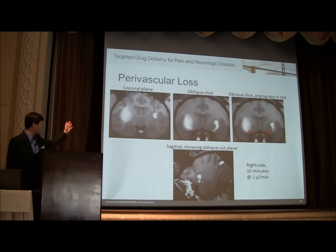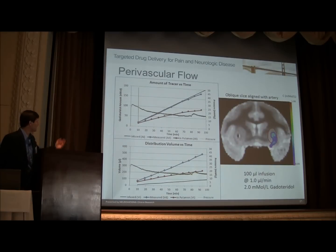So we cut along this yellow line and did an oblique cut at 45 degrees, and that's what's right above. Now you can see the little top of the comma there is around the catheter. The catheter is sticking out of the screen diagonally at 45 degrees. And a path flows all the way outside the putamen. If I overlay the angiography on top, you can see that it's following one of the lenticular striae right down toward the middle cerebral artery. So that looks like a pretty clear indication that we're losing fluid that way.